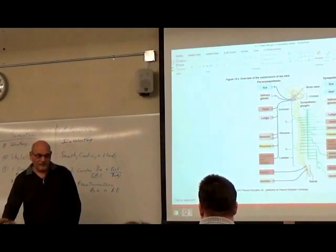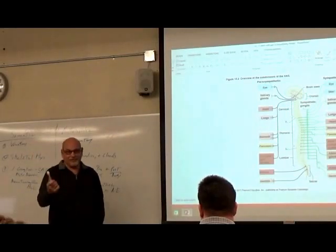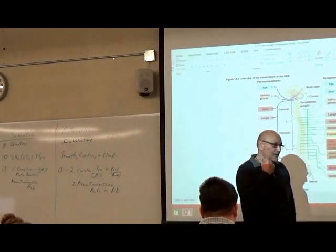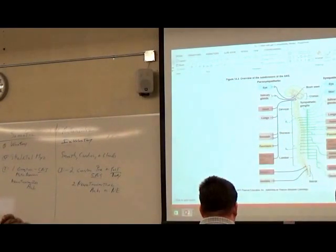No, thoracolumbar. So, where did you see the sympathetic ganglion? In the thoracic region and down into the lumbar. Up here, they're known as stellate ganglion. They send branches out.